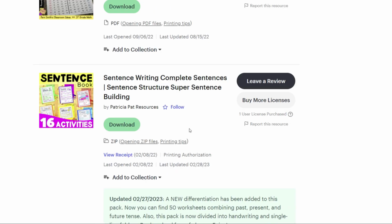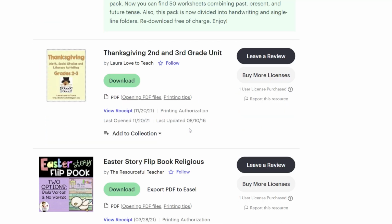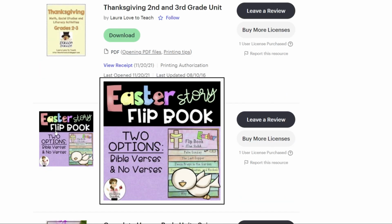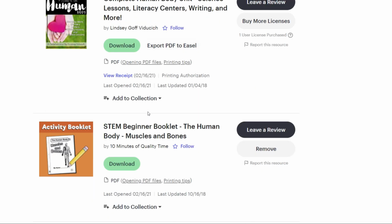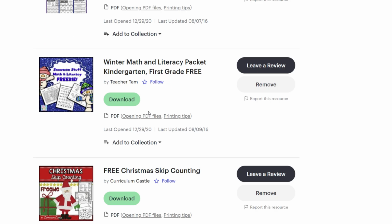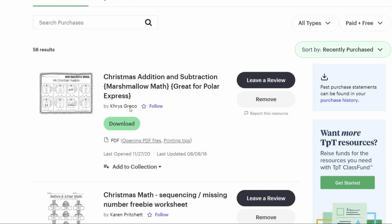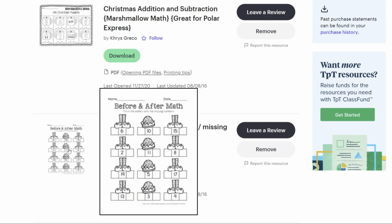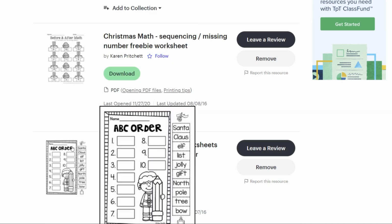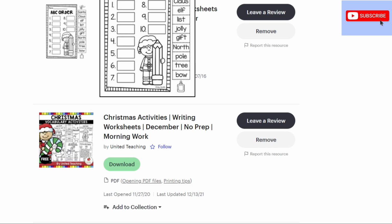It was just great. So you can see I have so many things downloaded, Easter, Thanksgiving, and I need to remember to look back at some of these things. I would have loved to have used this over Easter holiday and totally forgot I even had that. And it all just stays on here in your account. Here's some from a really long time ago. How sweet is this? Before and aftermath, all sorts of little things that it has, all ages.